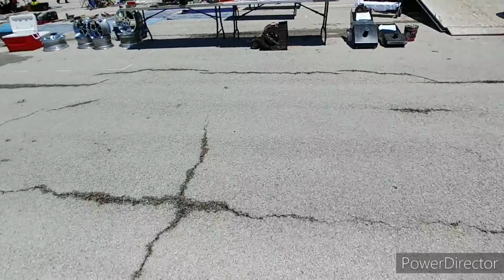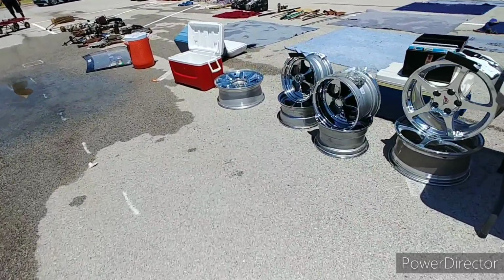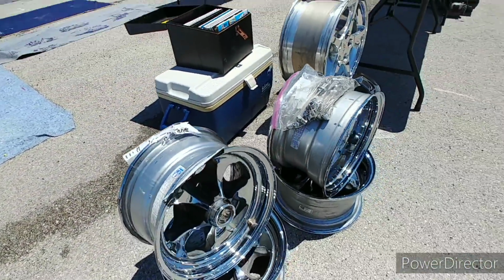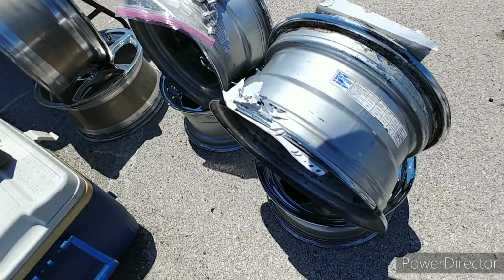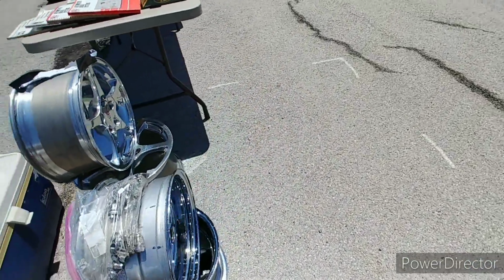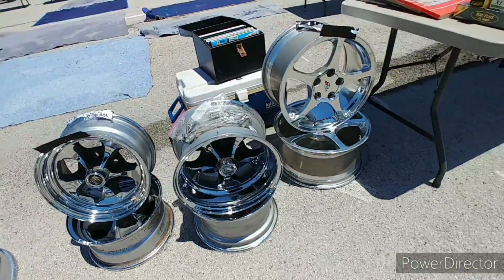Anyways, check out these keystones, man. Did I see these yesterday? I don't know if I saw these yesterday. They're 14s. That sucks. I'm looking for 15s though, man. Damn.